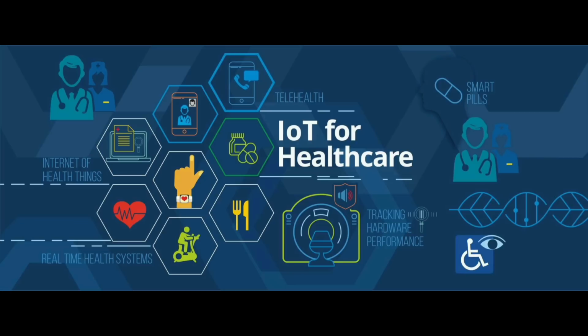Yeah, I've definitely noticed that. Healthcare apps and websites are much easier to navigate these days. It's a far cry from the clunky interfaces of the past. Oh yeah, for sure. The focus on user experience has definitely improved, and that's crucial for ensuring that everyone can benefit from these technologies, regardless of their tech savviness.